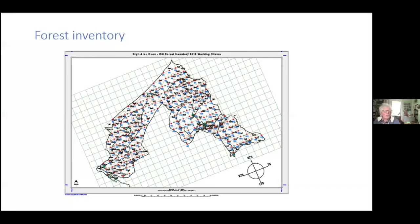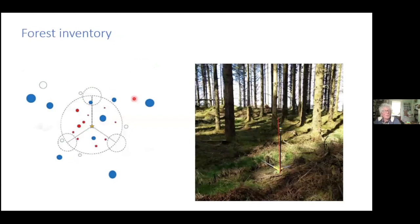This here is one of the things that we've done. We've had two inventories in Brunner Ideon. This here is a map. It shows the map of the forest. There's a grid that's being superimposed over the forest, creating 169 sample plots that are then measured. These are permanent sample plots.